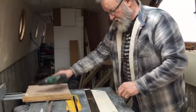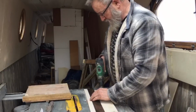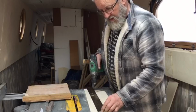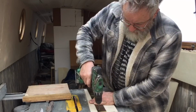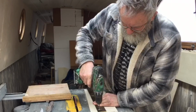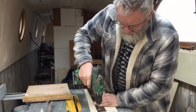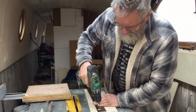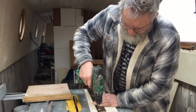Well, all seems to be going good. These are the brass strips that I've got for these to be actually fitting on the hatch, which I'm just now drilling a few holes so I can screw them down onto the actual hatch. I'm lining the hatch with T&G boarding so it all flows through the same as the ceiling here.